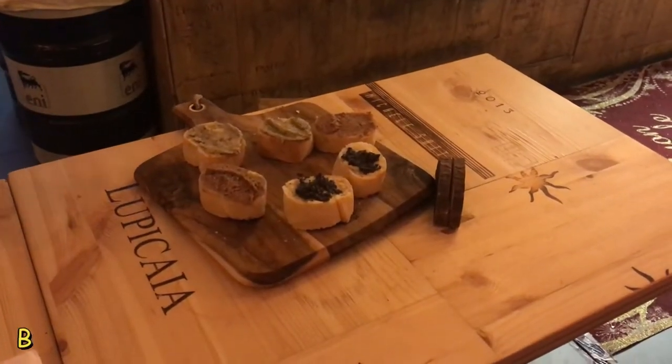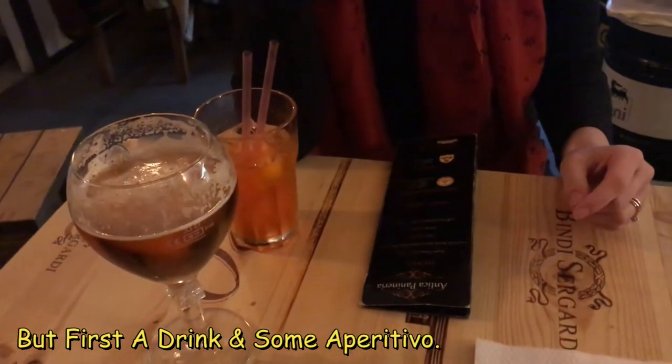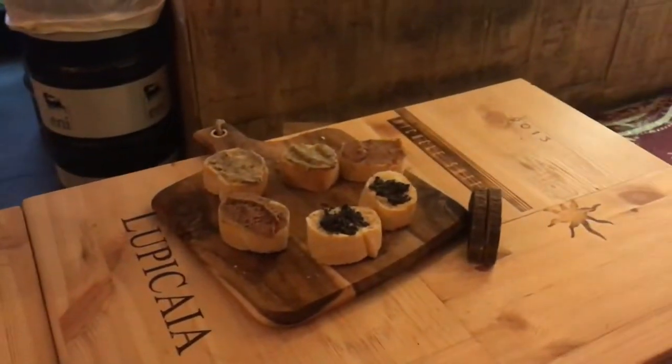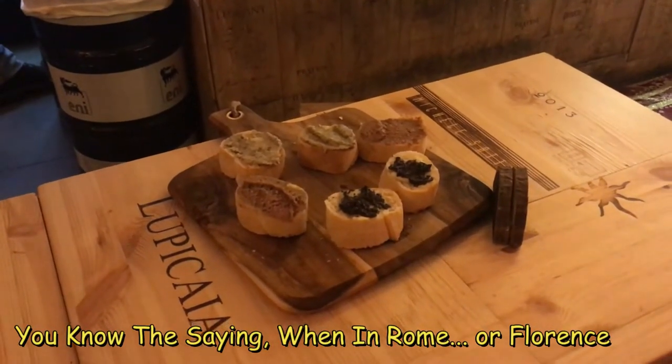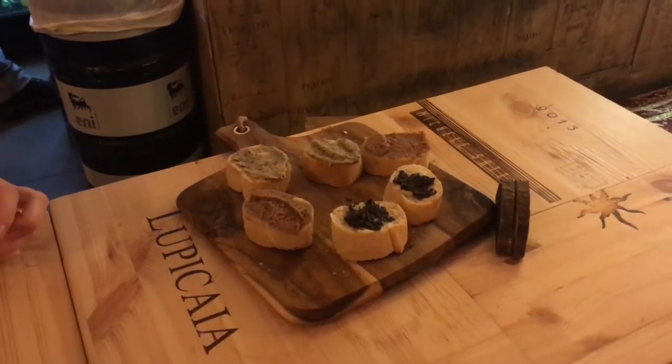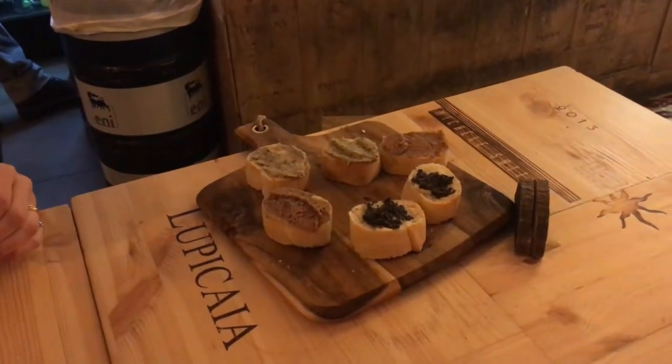So we found this cute little wine bar last night, just stopped in for another couple of drinks. I might just drop this on the table for us. The smell coming off it is gorgeous. Find yourself some nice quaint little wine bars when you eat. They're generally down the side alleys, not on the main strips.